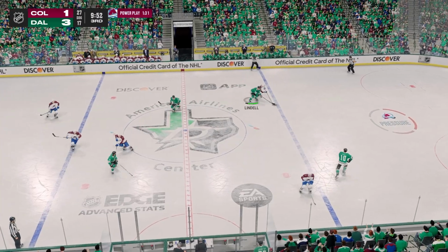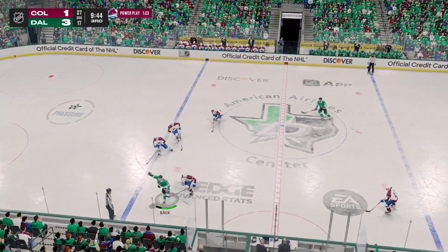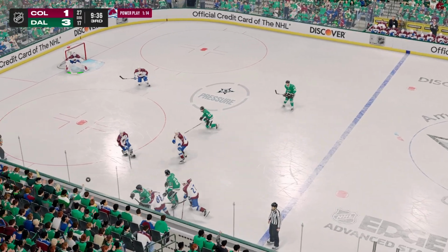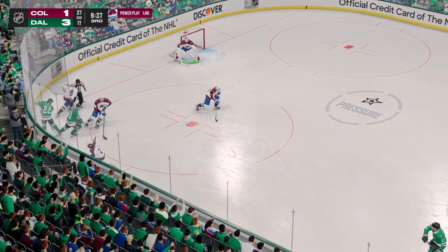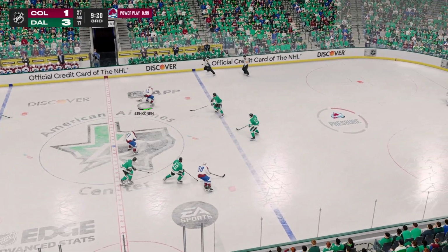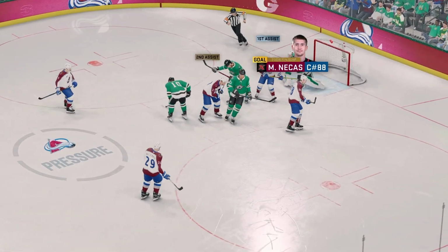Takes the feed in the middle of the ice. Now a quick pass to Bourque. Puck picked up by Back. Both sides digging in for that puck along the wall. And that's intercepted by McCarr. Kicked up ahead to his teammate who skates away. Quick pass to Natchez. And they score!